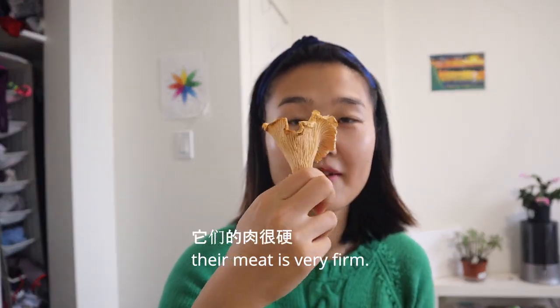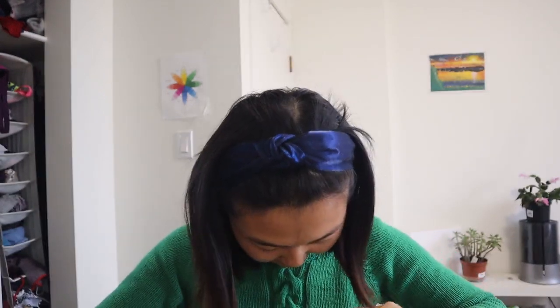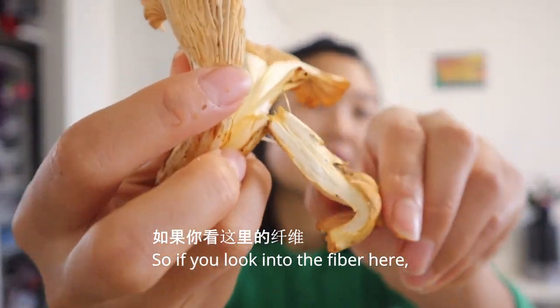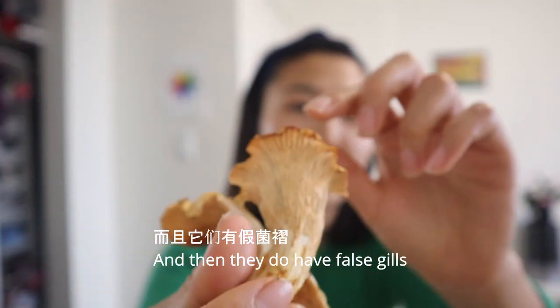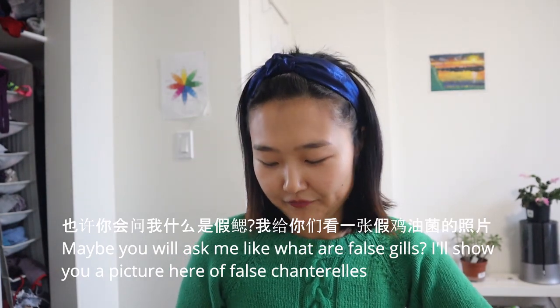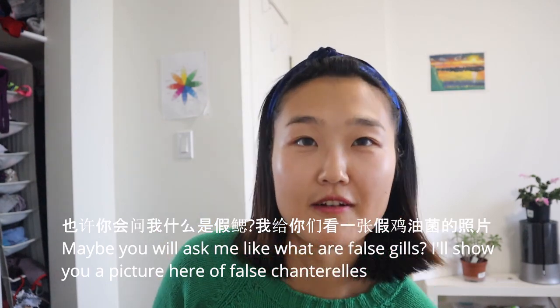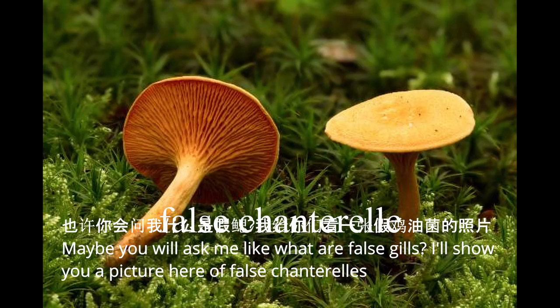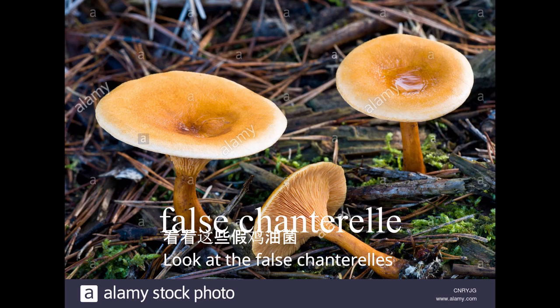Their meat is very firm. And let's see if I have one I already broke. Yeah. So if you look into the fiber here, it's really just like cooked chicken. And they do have false gills. Many people ask me, what are false gills? I'll show you a picture here of the false chanterelles. Those ones will make you sick, they're poisonous.